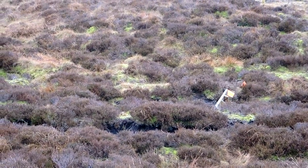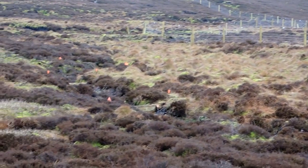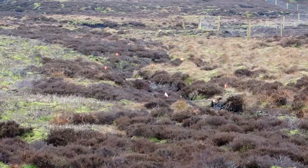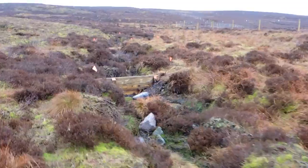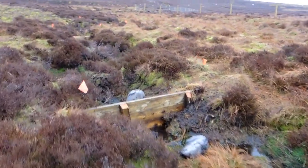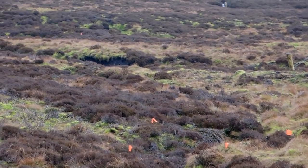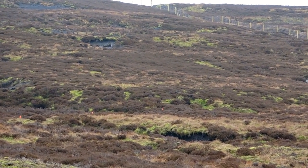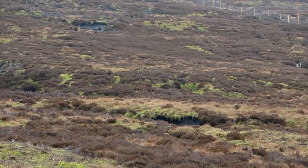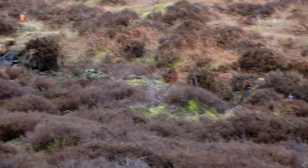So what we can see here are some orange flags, and those show the locations where the contractors have decided to put in the timber dams. You can see some are already in, and you can see the line of flags go all the way up the hill. There's some white ones up there as well, and that's where they're going to put peat dams. Where there is peat in the bottom of the stream, they use a peat dam. Where all the peat has gone and you're down to the underlying bedrock and gravel, then they use a timber dam. So the conditions at the particular place determine what type of dam they put in.